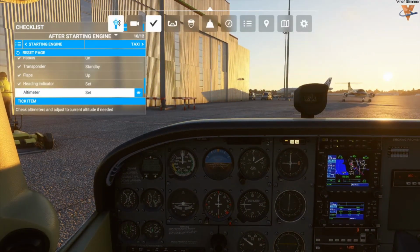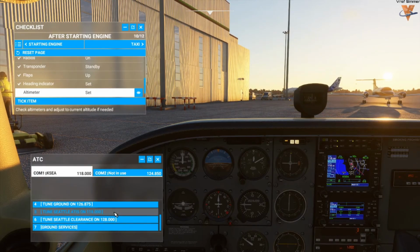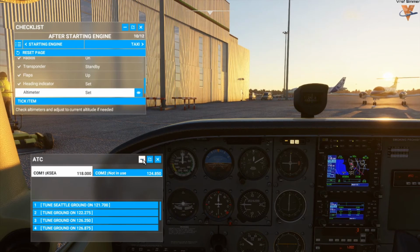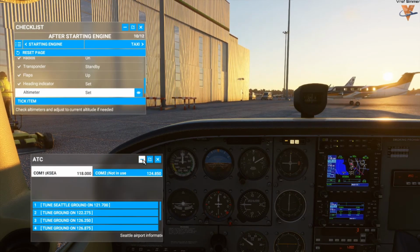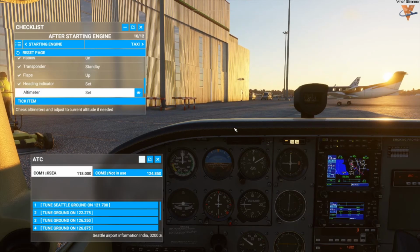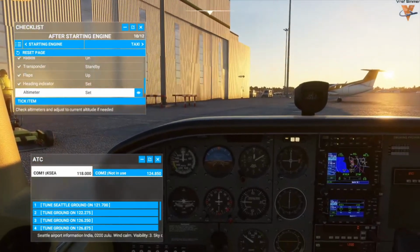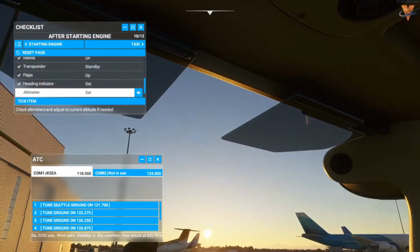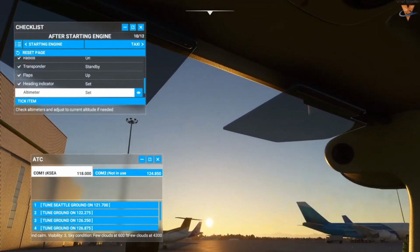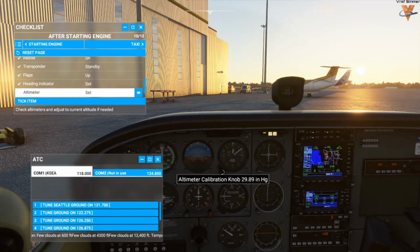Altimeter set. So let's go ahead and pick up the ATIS. So ATIS is 118.0.